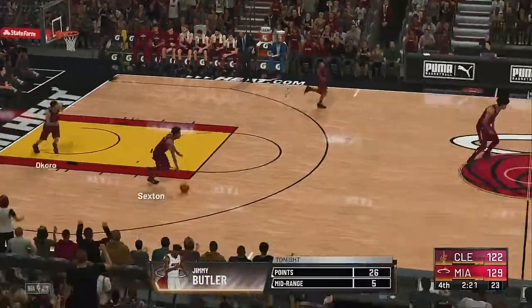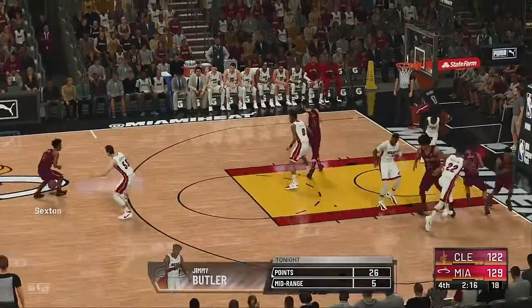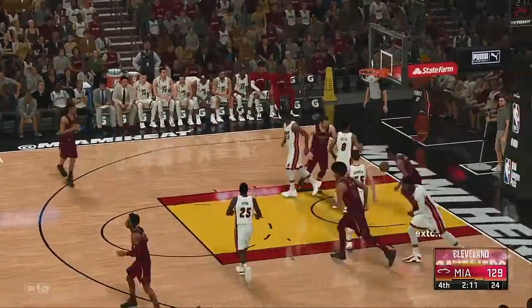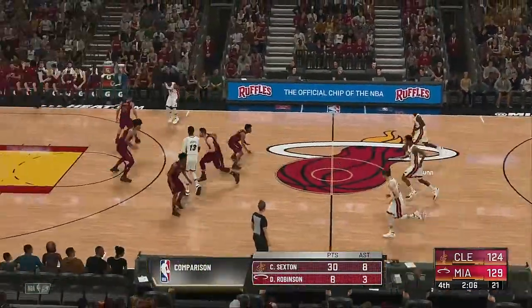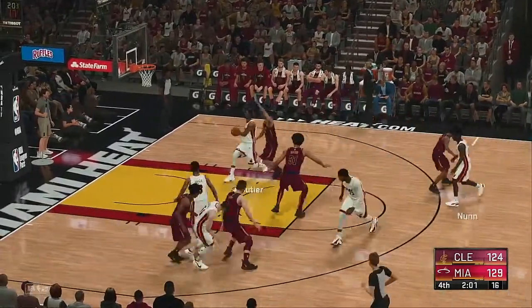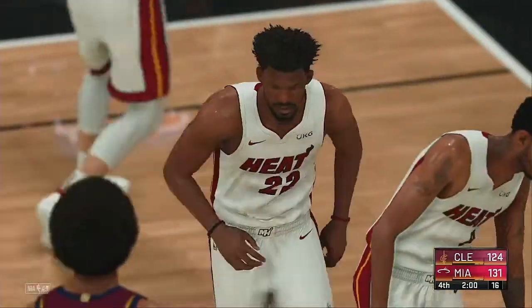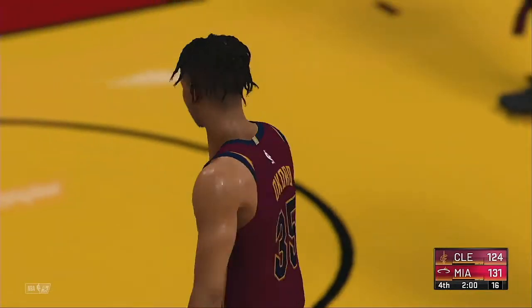Butler's got 12 points in just the second half. Well, he's been doing it all night. Why not go back to it? Yeah, he's feeling it. Keep feeding him until he misses. That one goes in. Sexton getting right through the defense and putting that speed to work. Nunn passes to Butler. And he gets the basket. Officials blowing the whistle, so a chance at the line for one more. And they got to bring the double team on him.